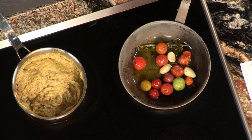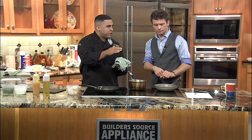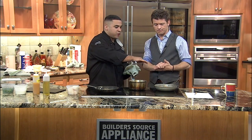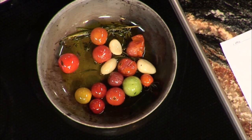So I start with really great quality tomatoes, some fresh garlic, some aromatic herbs, rosemary, thyme, and I cover it in olive oil, and I cook it at about 180 degrees for about an hour. That one takes a little bit of process. And then I chill it down, and then I just reheat it over low heat, and what you're going to find when you taste it is an amazing texture, and it has really great depth of flavor.